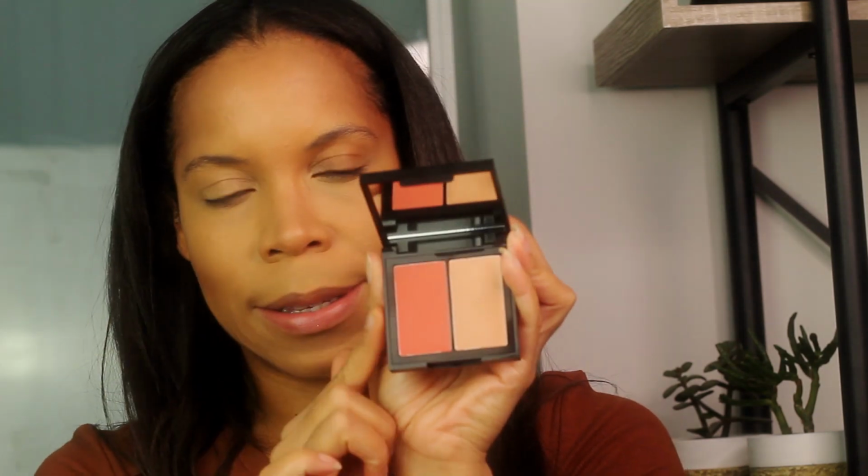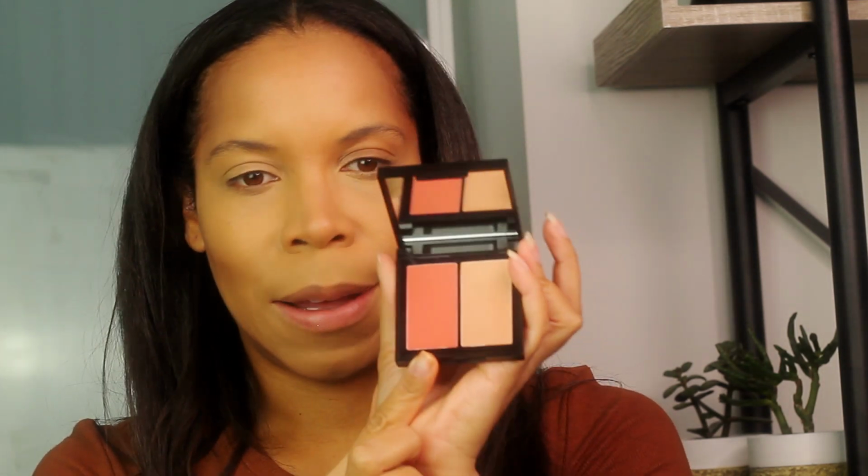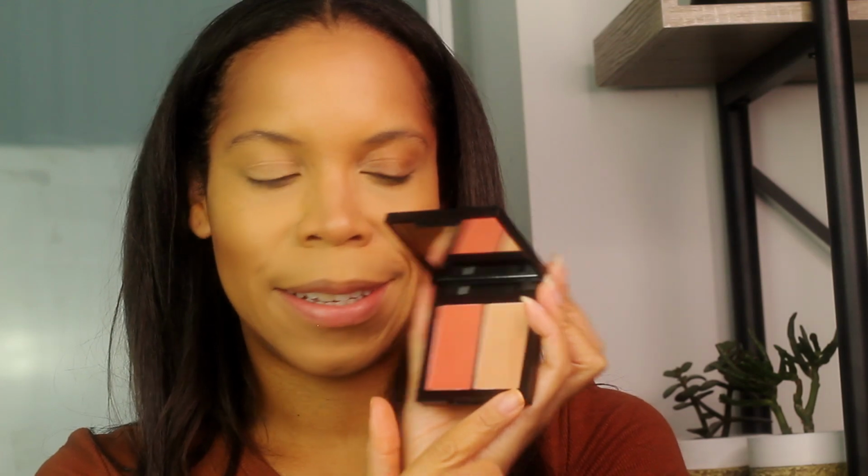Blended out my concealer, I'm going to go in with my Kosas Contour Color and Light Cream Blush and Highlight. So I got the color Velvet Melon, which is this really nice corally shade of blush and a nice goldish tone highlight. So I'm going to go in with the blush first actually. I'm just going to go in with my fingers. Let's blend it out.